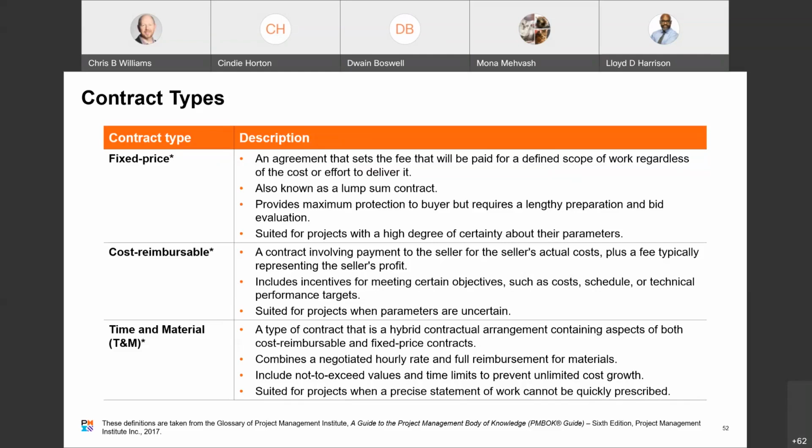The FFP is a type of fixed price contract where the buyer pays the seller a set amount as defined by the contract, regardless of the seller's cost, right? It's a commonly used contract favored by most buying organizations because the price for the product or service is set at the outset, and it's not subject to change unless the scope of work changes, right? So that's a straightforward FFP contract.